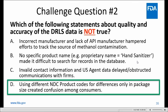The answer is D. While using different NDC product codes for differences only in package size is bad form and not recommended for NDC assignments, we so far haven't seen any confusion this has caused among consumers.